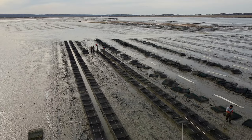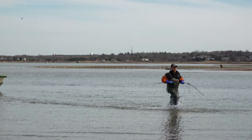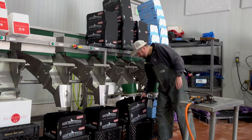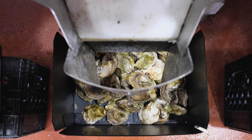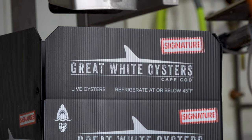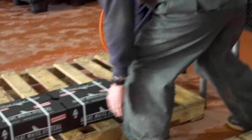Over at Barnstable Harbor, we're working seven 2-acre sites. We're in the neighborhood of 5 million oysters a year. Depending on the time of the year, our oysters are going to 35, 40 different cities every week. It's a 52-week a year operation. We're a part of a very important fishery in the state of Massachusetts.